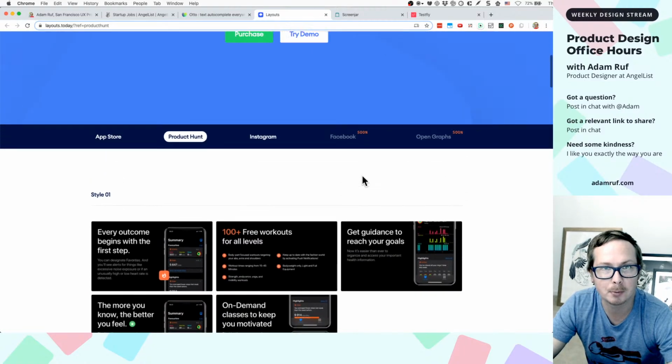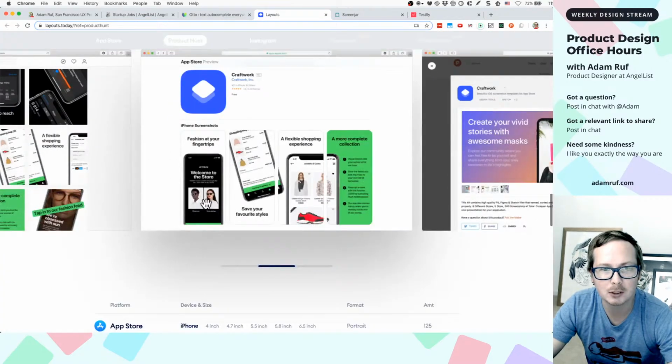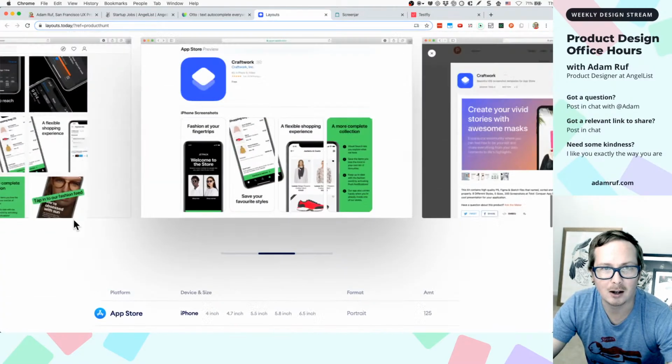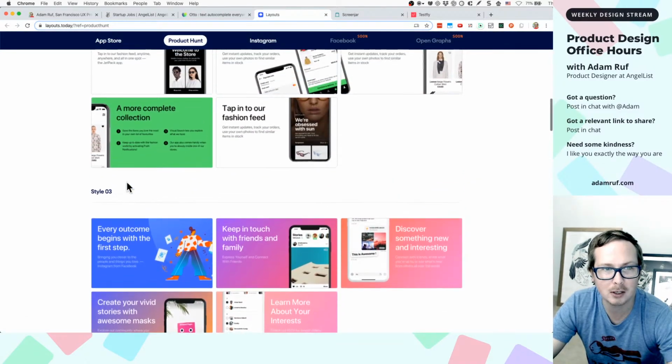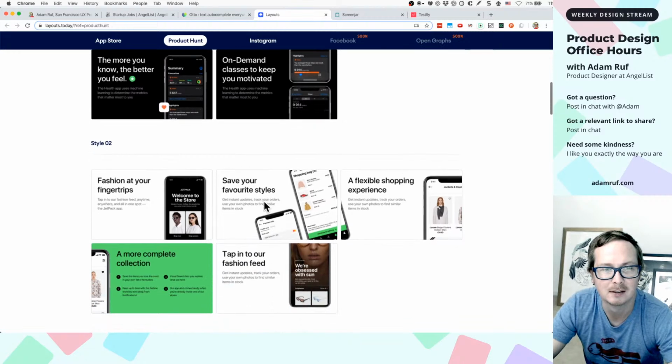So I thought this was a pretty cool little site. I forget how much they're charging. What are they charging? $28. Honestly, I'm not that wowed. I was looking at the Product Hunt versions, and I like it for inspiration, but I don't think I would pay money for this.